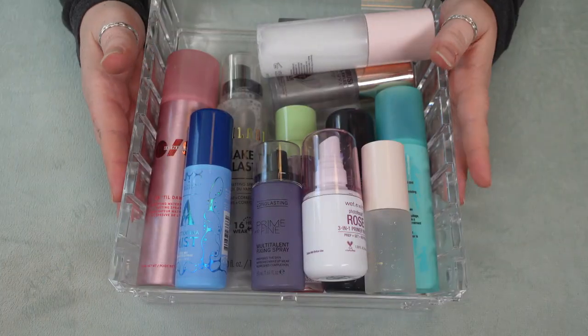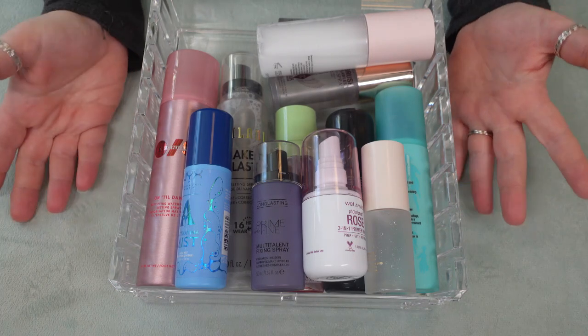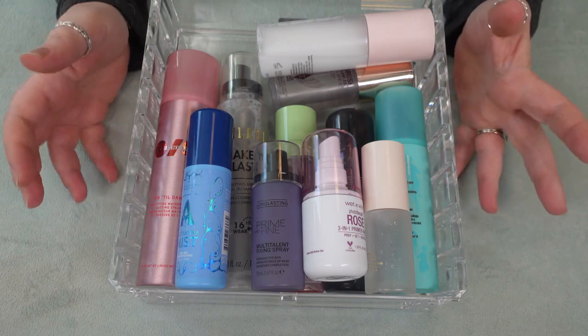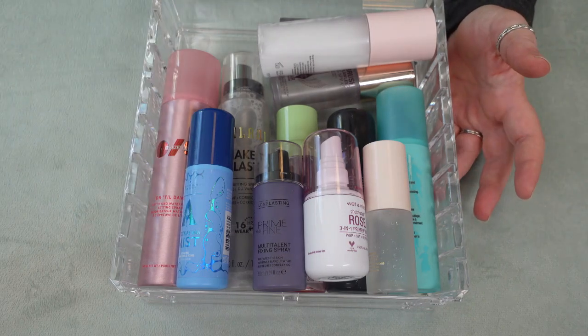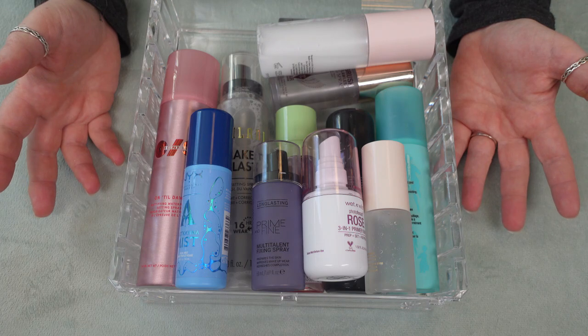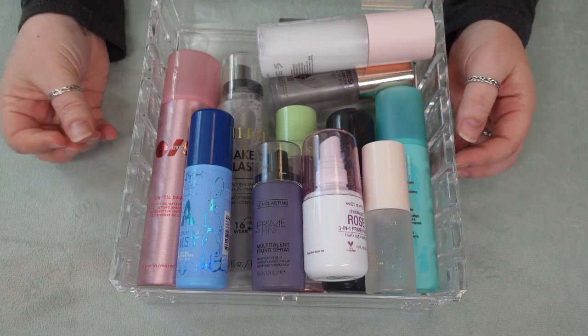Next, we're gonna do setting sprays. Again, not a category that I use very often, and I have more than I really need. I don't like dewy sprays anymore. I used to really love them, but they just don't work for me now being kind of combo oily. So I wanna kind of get rid of the dewy ones. I don't think I have that many, but I'm usually reaching for something that's mattifying and long lasting.